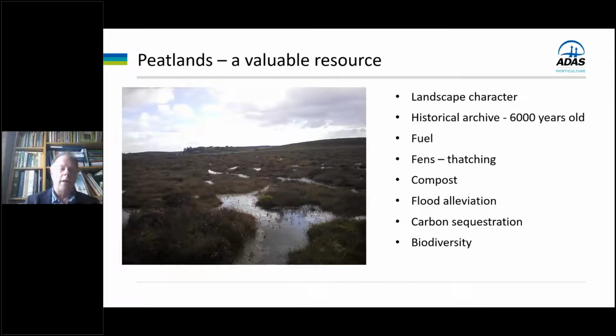So peatlands provide a wide range of benefits. For example, they cover such vast areas that they can make up a large percentage of the landscape, giving it its character. And Seamus Heaney is quoted as saying that the bogs in Ireland also provide the memory of the landscape. And this is because they're excellent at preserving things. Most developed between 5,000 and 6,000 years ago, and because of the anaerobic conditions, are able to preserve all kinds of archaeological evidence. This varies from pollen grains through old trackways, jewellery, and occasionally whole human bodies. Many of the artefacts in Irish museums have been recovered from peat bogs.